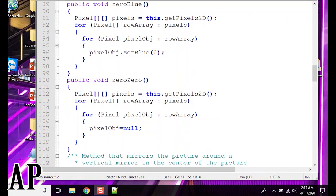So I've jumped here to the picture code, and I'm inside the picture tester file, and I put a new method in. So the upper method here, zero blue, is the one that was there already. And this one, in fact, works, which was Danny's point. Why does it work if I said it shouldn't with the for each loop?